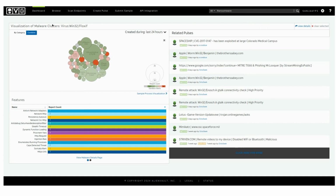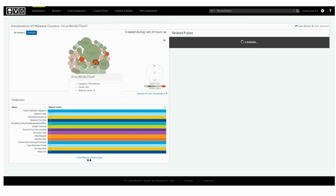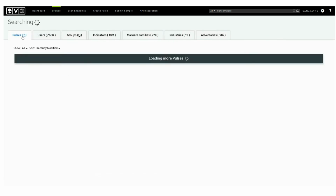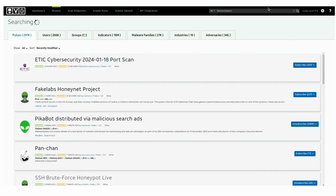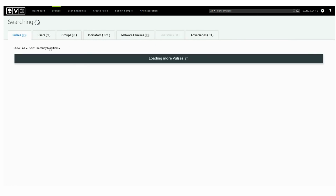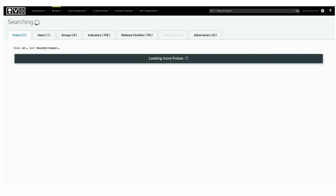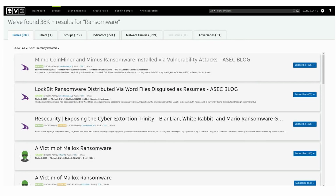In the OTX Alien Vault dashboard, under the Malware Cluster Visualization pane, we will be able to see the malware cluster. The red circles represent high-severity malware. In the Browse section, we can see all the pulses, users, indicators, etc. Let us search for ransomware. Choose Recently Created as the sort method. This will list the latest pulses. Let us select one.